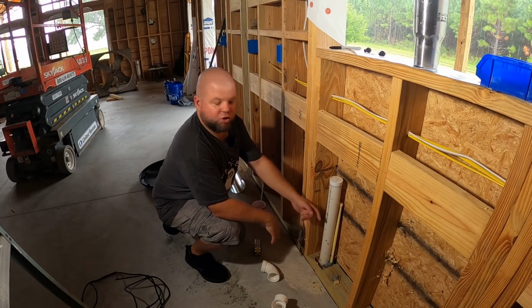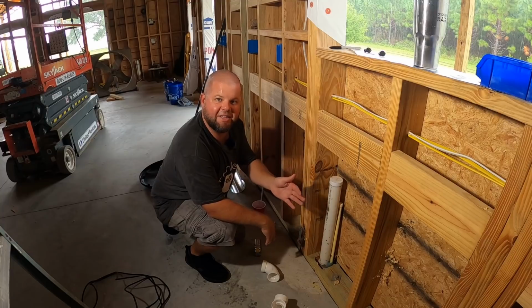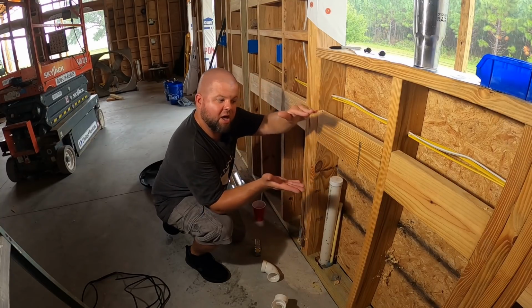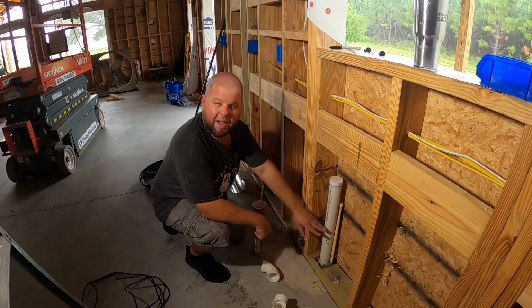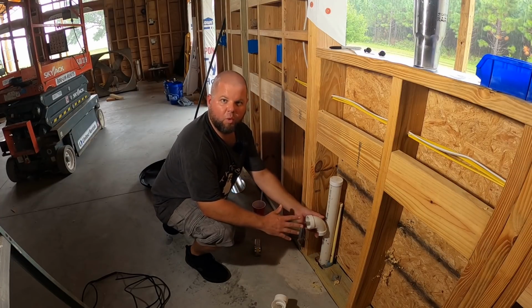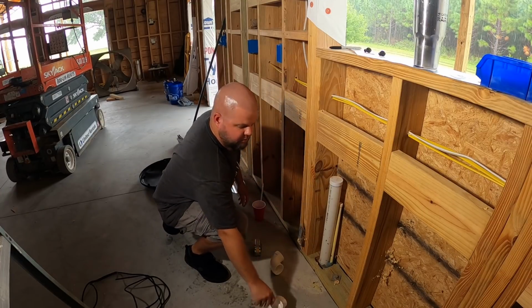So it looks like industry standard to have your drain come out of the wall somewhere between 12 to 18 inches. I think 14 is a good sweet spot from everything I'm reading. If you go with a deeper farmhouse sink like we're gonna do, you just don't wanna go too high. So I'm gonna mark that down here on this pipe, cut it off, and have my drain come out around 14 inches.